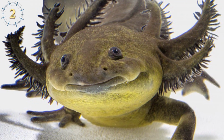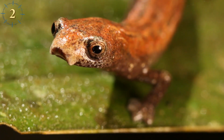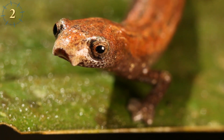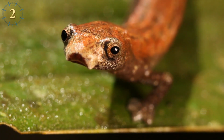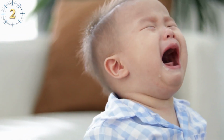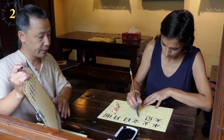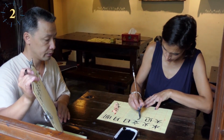And if their appearance isn't enough to creep you out, these might. The giant salamander is known to vocalize using barks, whining, hissing, and crying sounds. The scary part is that they resemble the cries of a human child. So much so that its name translates to infant fish in Chinese.